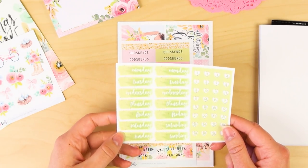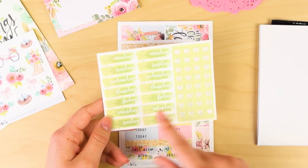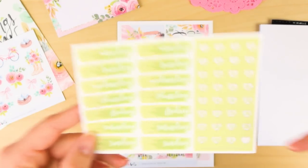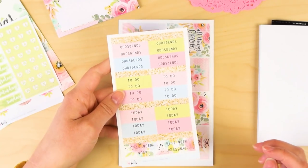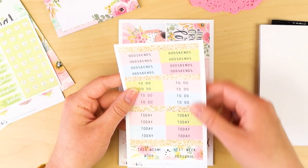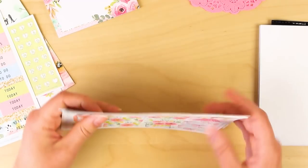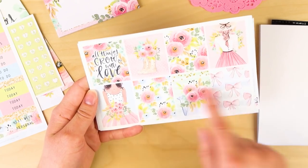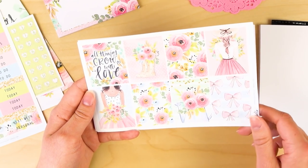So yeah, and here's the day covers and the actual dates, which once again, I appreciate when those are included. Here we have the headers and some glitter headers as well. We have the actual kit. This is gorgeous. Wait for it. So here we have all the full boxes and they're just gorgeous.